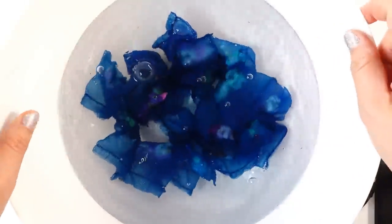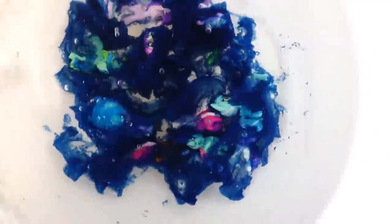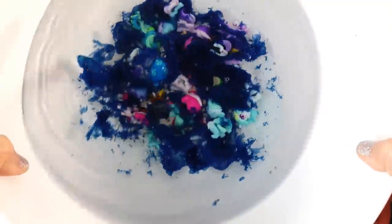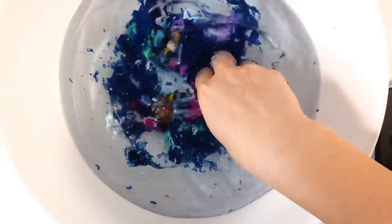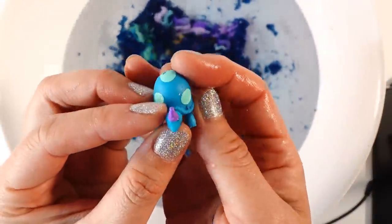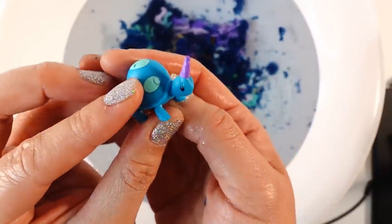Okay, so, oh, look at this. You see this? They're starting to reveal themselves. Oh my gosh. Oh, I see some bright colors in here. There's one that's floating. Who is floating? Okay, oh, so our first one here is Tank. This is Blue Tank with green dots and a purple unicorn horn.